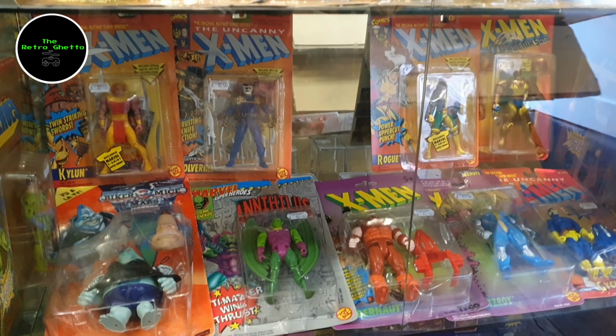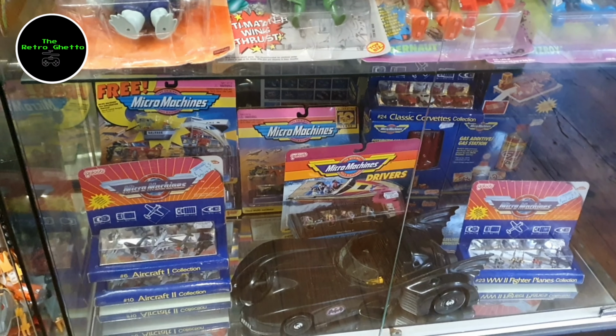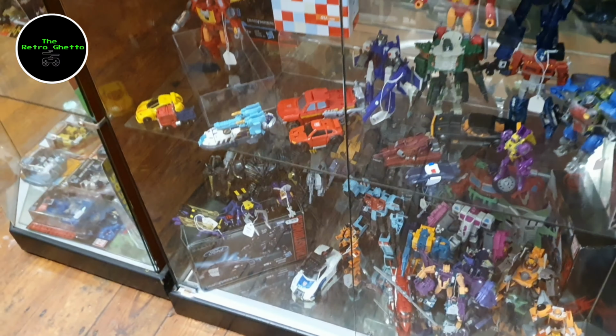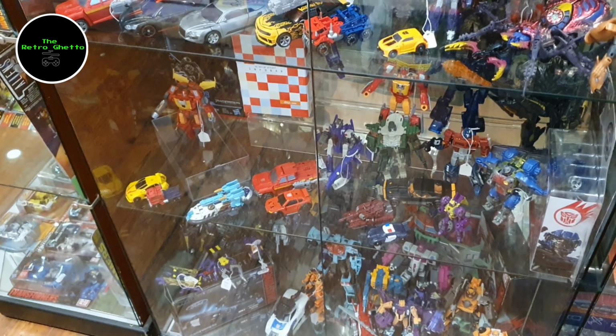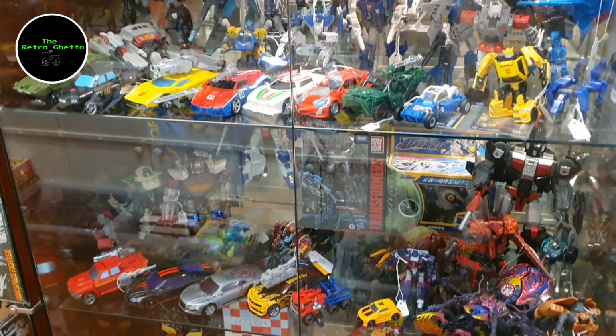So as I'm sure you guys can already tell, this store is full of absolutely everything. If you're into toys, there's going to be something in this shop for you. Rather than bore you with my dulcet tones throughout, I'll let you sit back, relax, and enjoy all the toy goodness this store has to offer.